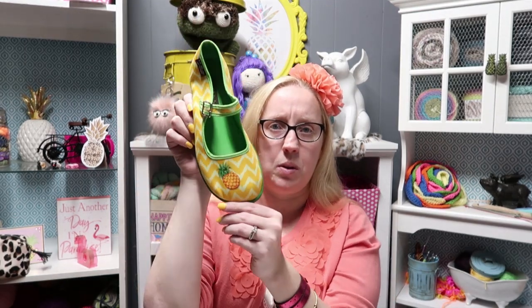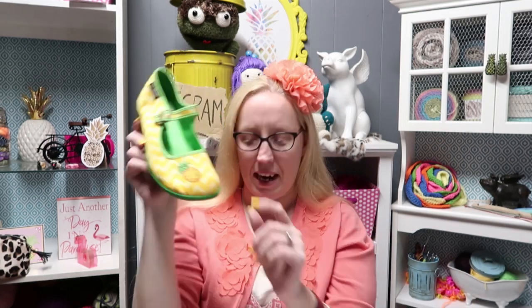And I had to show you guys the shoes because in case you didn't get a good look at them in the photo. So you open the bottom and you pull your shoes out. Oh my goodness. All right. So one of the shoes is just this yellow with a pineapple and like the little platy. And the other shoe looks like a pineapple. Isn't that amazing, you guys?